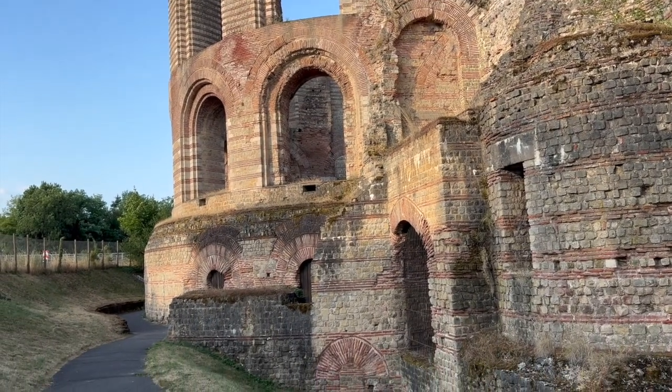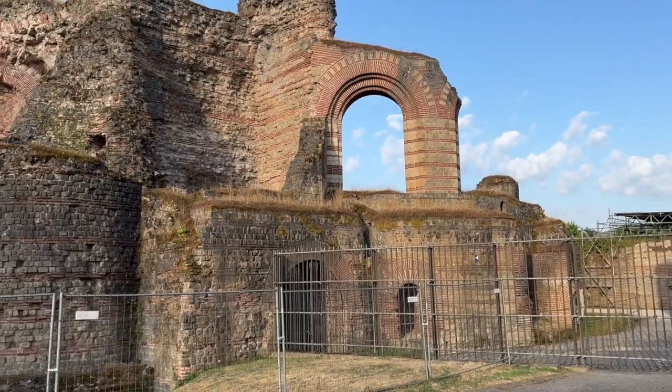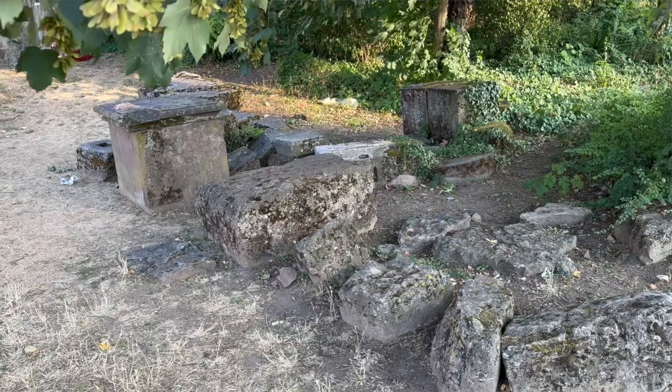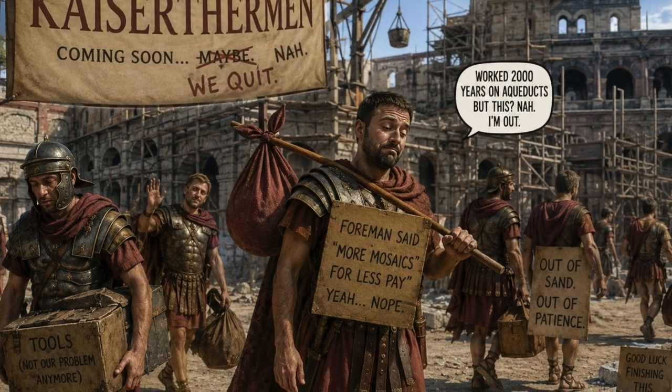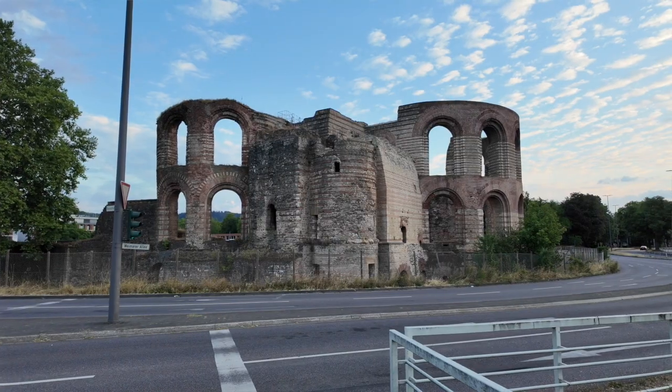Although interestingly, the original bath complex was apparently never completed as intended. Parts of it were later converted for other uses, spolia, which means the Romans spent an absolute fortune building one of the biggest spas in Europe and then basically said, you know what, never mind. But coming here at 6:30 in the morning has one major advantage. I have this entire place to myself.